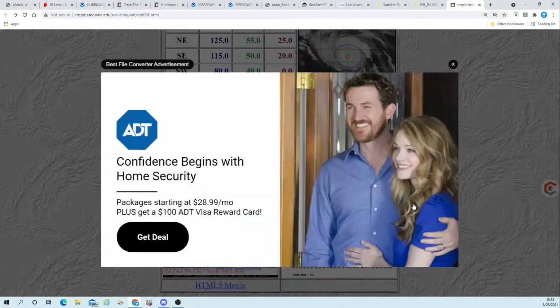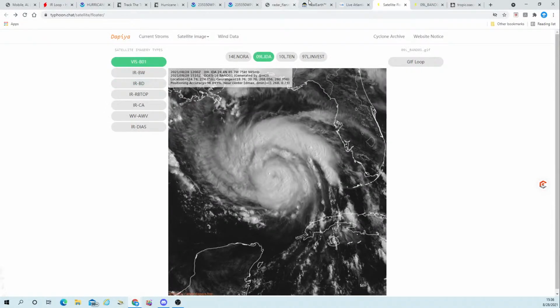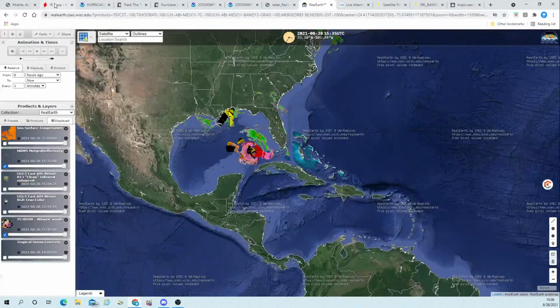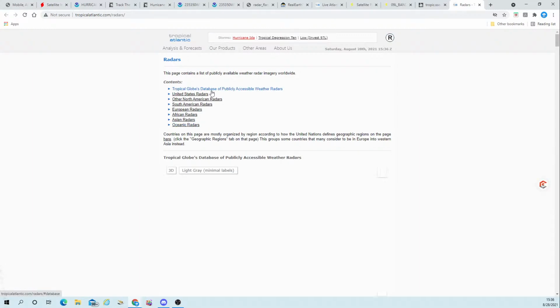What is this? Very, very interesting. So again, this is something we've got to watch out for in the next several hours as this approaches. All right, we also need to be looking at radar because heavy rain and flooding is certainly going to be a problem with this storm.